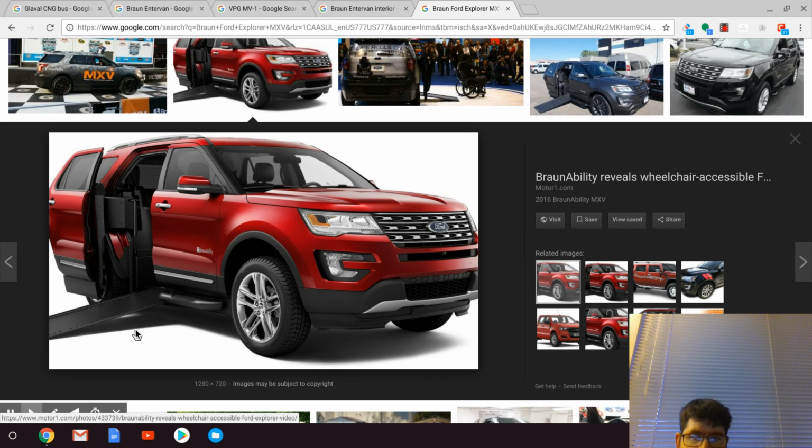That said, I've never actually been in one of these. I have been in the minivans, like I mentioned before, and there's tons of room in them, perfect for a person in a power chair. I don't know how much room the MXV has inside compared to the minivan, but on the flip side, that shuttle bus that I showed you before with the CNG upfit, I believe that is an option from Ford. So it'd be interesting to see what they end up doing.